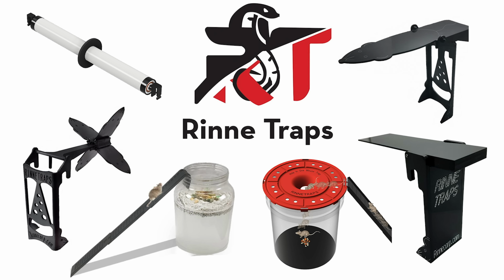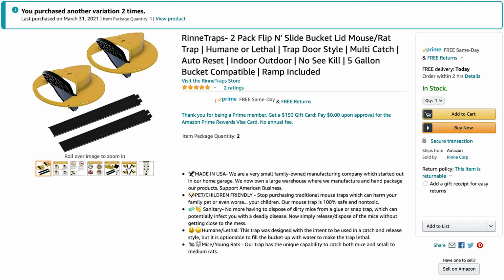It was invented by a YouTube viewer. They have a company called Ryan Corp, and they call it the Flip and Slide. If you've ever had a mouse problem in your house, garage, barn, car, or RV, you're gonna want one of these, or 2 or 3. They're simply amazing. So let me show you why I think this mousetrap is so special.